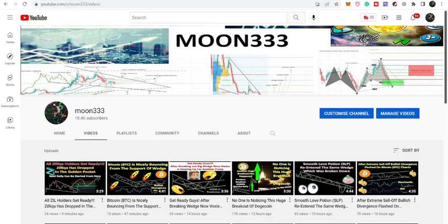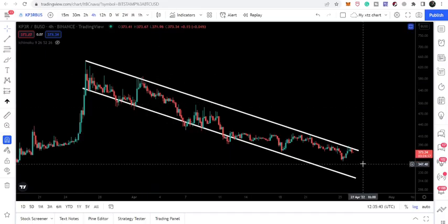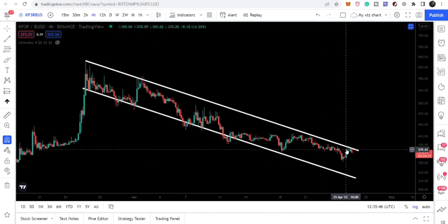Hope you're well and welcome to the new update on Keeper or KP3R. Today is a very important day for KP3R because it has reached once again the resistance of this down channel, and after breaking out of this channel there can be a very massive move, and I'll show you how this move can be started.